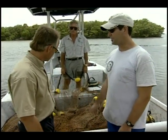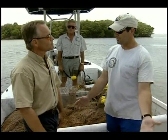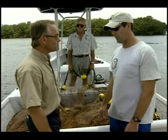We have a small seine, a 70-foot seine. We're going to catch juvenile fish on the grass beds, look at the more community structure, and then Ron's going to look at directed fishing towards snook with this trammel net. So we're pretty much ready to roll. Let's go. All right.